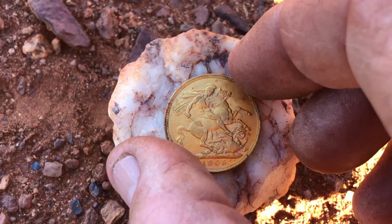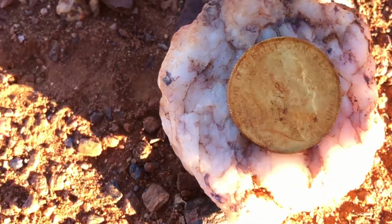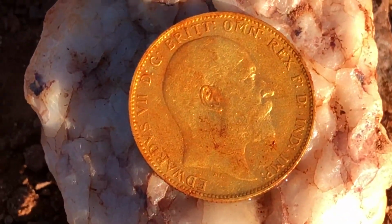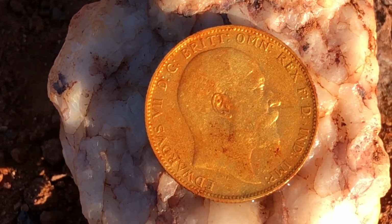I'll just turn it over. The back, I haven't given it any rubbing at all. You can see it still has a little bit of staining from the dirt on it, and that's how I'm going to leave it for now.